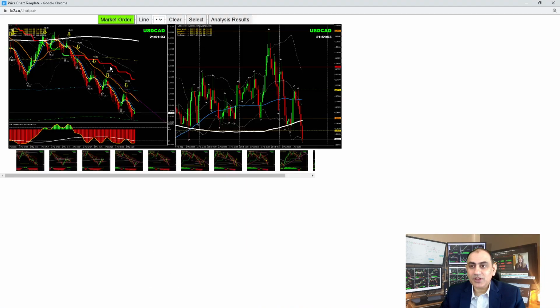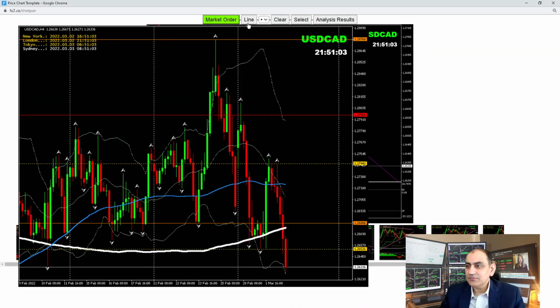Let's see the dollar CAD. If you look at the 4 hour chart, yesterday we had this false breakout, and we had a long trade. Today, once the price developed a double top and rejected, as soon as the price broke this level, we took a short trade here, most of the pullbacks. So one of my traders took most of those pullbacks and banked amazing profit.